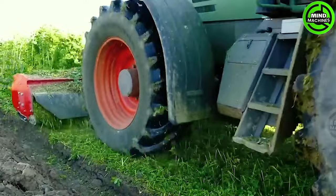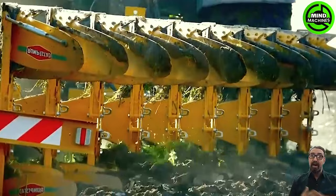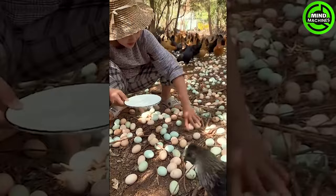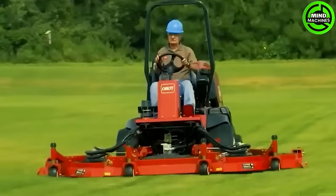This machine, both shredding trees and plowing the land simultaneously, operates with incredible efficiency and tidiness. Bountiful harvest of chicken eggs. Look, I believe that this garden grass cutter is a perfect tool for keeping lawns tidy.